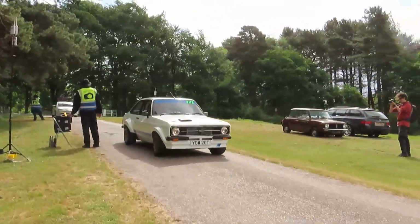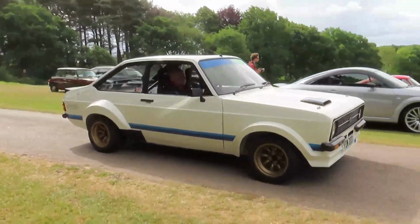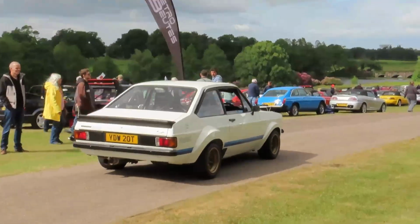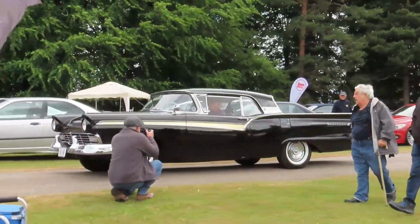Mark II generation Ford Escort rally car. So many of these across the UK and Ireland get rallied. Really popular car. Wow, a Ford Fairlane.